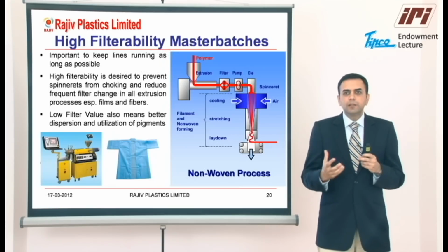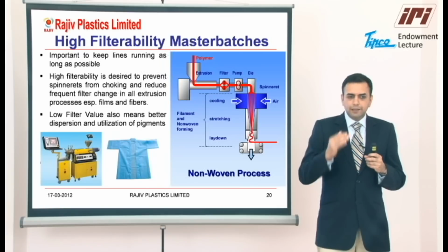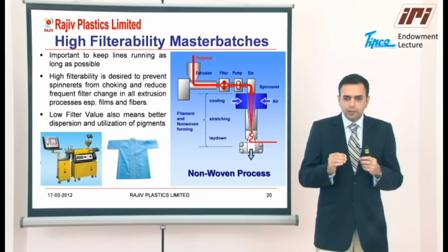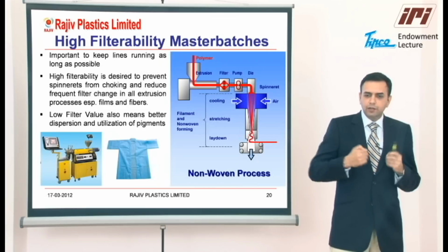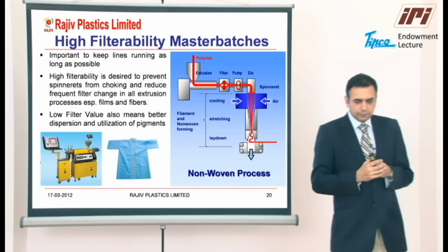If the filterability of this master batch is not so good, what happens is these spinnerets or the holes get choked, and the customer would have to open the spinneret and then put it into a fluidized bed, and you're trying to get it cleaned up. Again, a long drawn process.